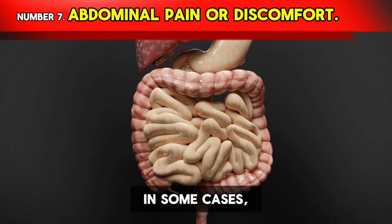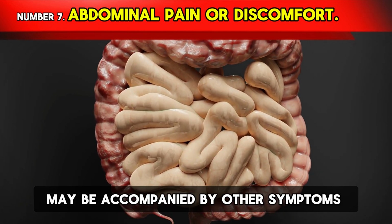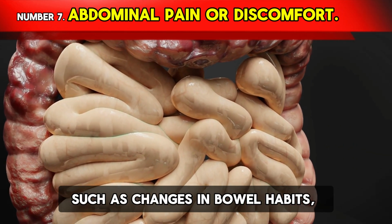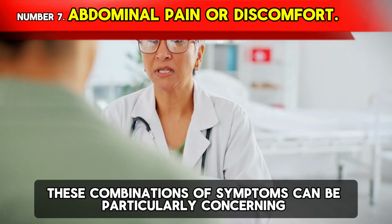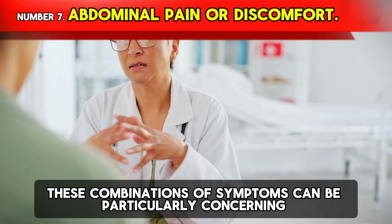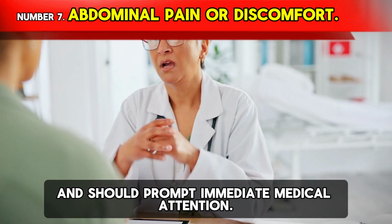In some cases, abdominal pain associated with colon cancer may be accompanied by other symptoms such as changes in bowel habits, unexplained weight loss, or blood in the stool. These combinations of symptoms can be particularly concerning and should prompt immediate medical attention.